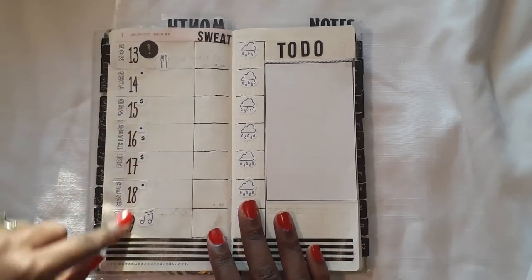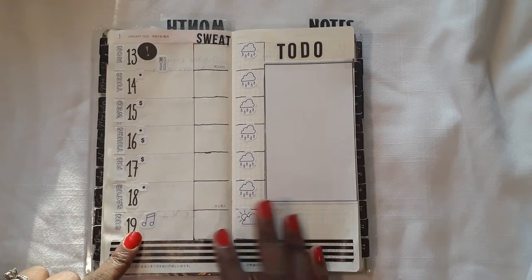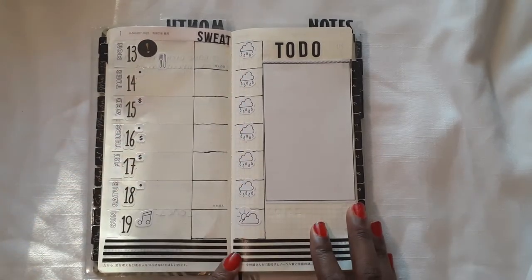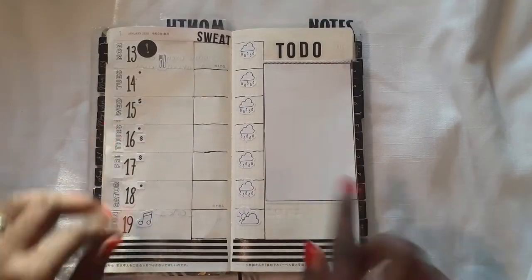And then I just put these transparent stickers from the memory planning book, and then a couple more from the bullet journal book. I don't normally track the weather, but I thought that it would be nice in this layout. I normally do a to-do section, but I don't use up all this space. So I figured this would work.